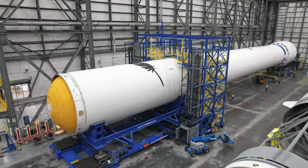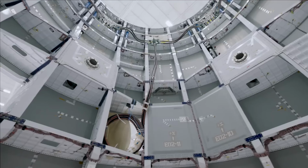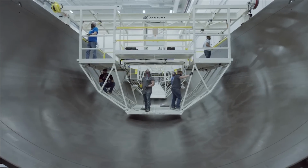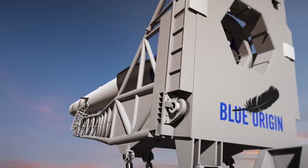This included an image of both a test-ready first and upper stage of New Glenn being mated in the company's hangar. This marks the first time the company has done this and is a major step in the goal of launching the rocket later this year. Here I'll go more in depth into the new update from Blue Origin, what we know about the flight later this year, upcoming tests, and more.